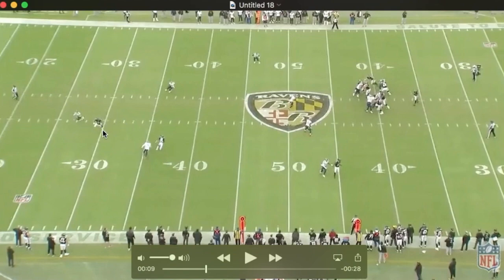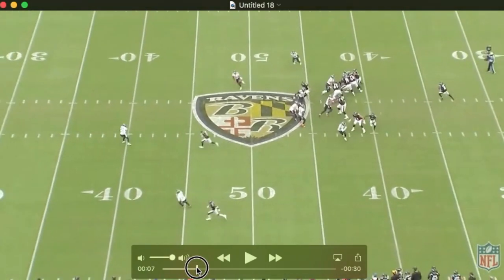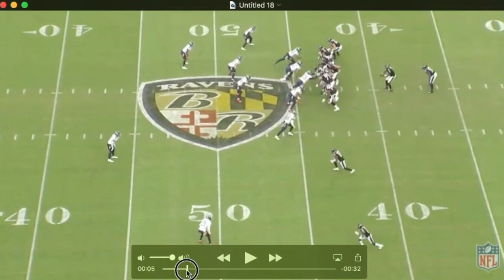That's important to think about and to look at moving forward. How these deep routes read the safety coverage, and Lamar really gets a two-way read there. You do get the middle of the field open. He takes a shot. Watch it again.